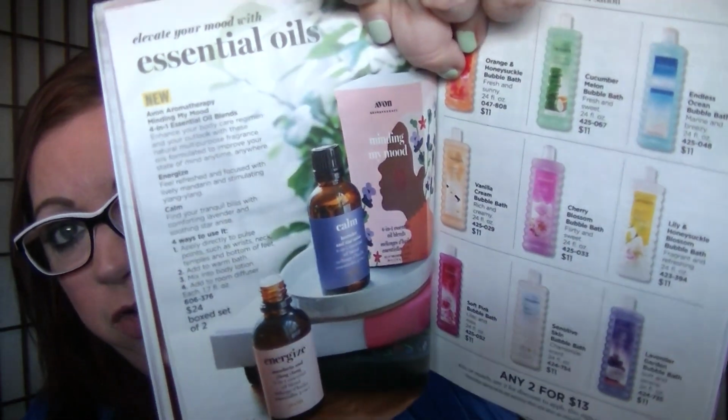Here on 148 are those essential oils for energy and calming. Something that we could probably all use right now. $24 for the boxed set of 2. I still haven't tried those. I don't know. I'm just not into the essential oil thing. I probably should try to get into them. Remember, our Senses line is getting ready to be gone, and that starts on page 150 and 151.